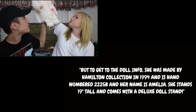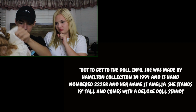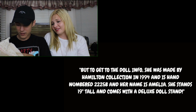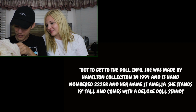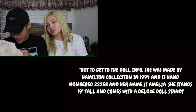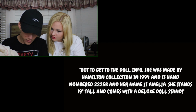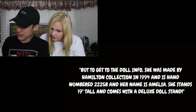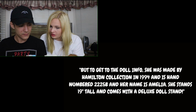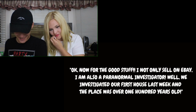Oh, that's what that stand is. Wait, where is she numbered, though? Not her butt. Maybe it's on her butt. Oh, wait, no, here's the tag. Number 2225B. Huh, interesting. Maybe they're all named that. I love this doll so much.